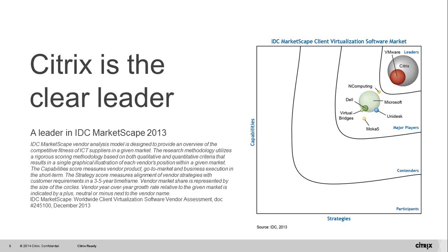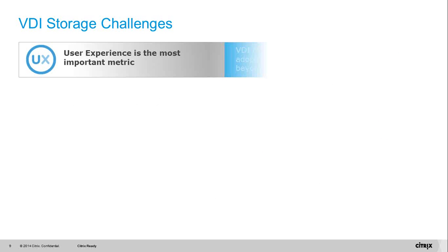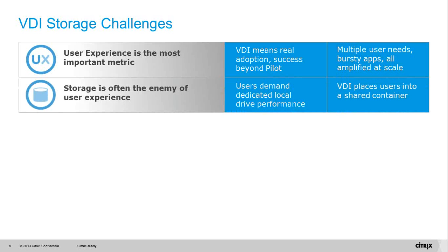Now, we have been talking about desktop virtualization software so far. The underlying infrastructure, and more specifically the storage platform, plays a critical role in the success of any desktop virtualization deployment. User experience is the single most important metric that determines success or failure of your desktop virtualization project. Nobody wants to give up the laptop experience that they are accustomed to. Now, in a hosted VDI model, you centralize all of your user desktops, traditionally running on standalone PCs or laptops, into a data center. It means moving from consumer-grade storage to costly enterprise-grade storage for hundreds or thousands of users.